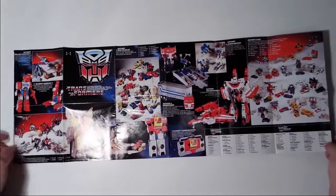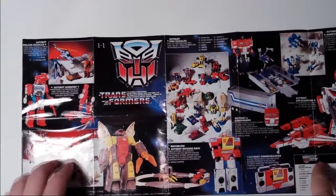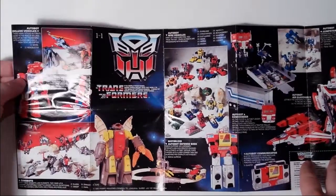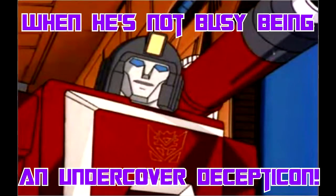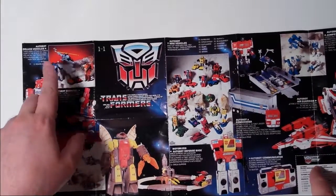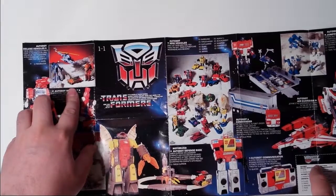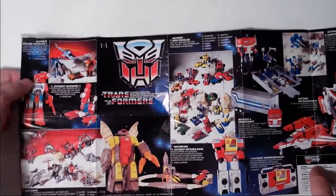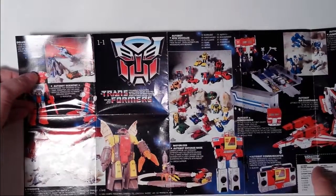So let's get a closer look here. Alright, let's start over here at the beginning. We've got Perceptor, the Autobot scientist, of course, and a resident Autobot nerd. And the deluxe vehicles here that we never saw in the cartoon or comics until fairly recently. Roadbuster and Whirl, what do they call them?